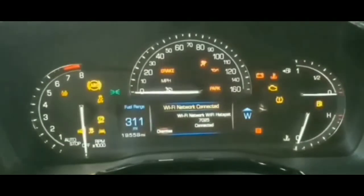All right, guys. So it's the next day. I did a bunch of troubleshooting. I didn't want to take the starter out first. All right, went through everything again. Tried to jump it again. I forgot to mention about the brake switch. I checked that. The brake lights work, so I know it wasn't the brake switch that was causing it. So nothing else seemed to have caused it.